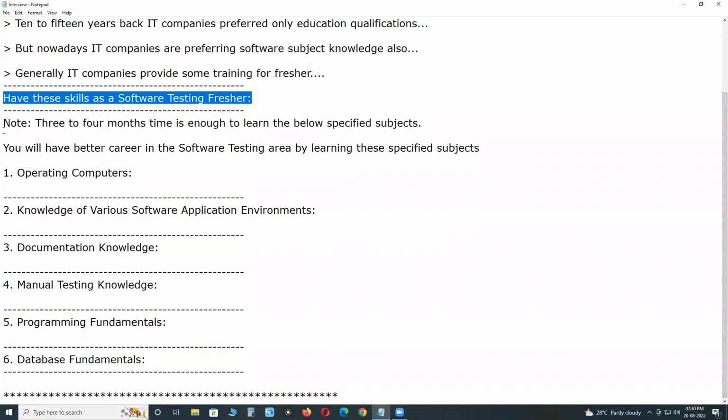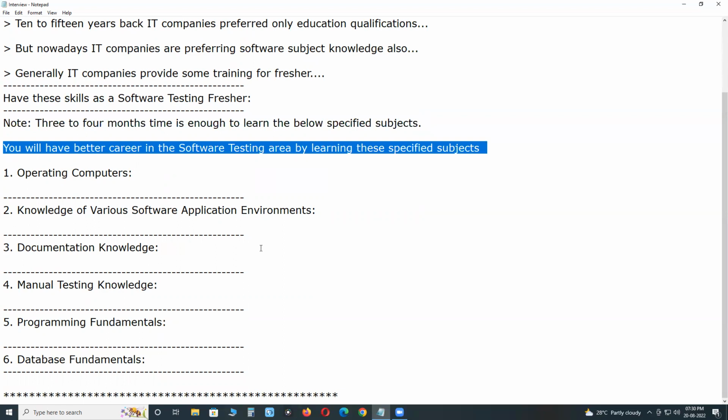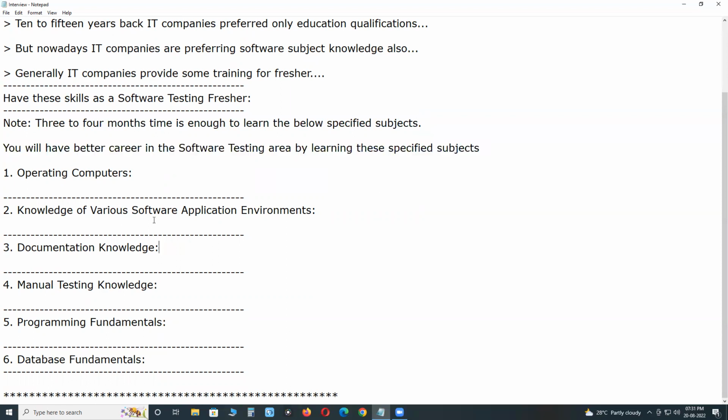Observe this point. 3 or 4 months time is enough to learn the below specified subjects. What I am going to specify for freshers takes 3 to 4 months to learn. That's it. You will have a better career in the software testing field by learning these specified subjects.